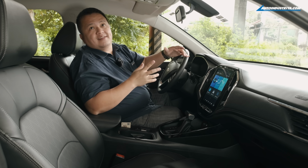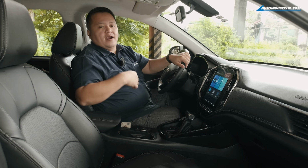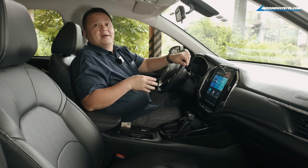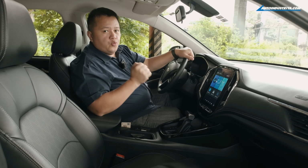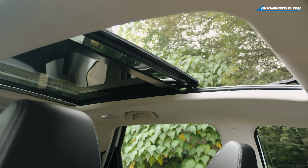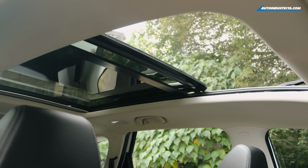Now, we wouldn't advise that you stand from here up there. You shouldn't really do that. But it gives you a nice bit of fresh air when you're out on a road trip with your family, which is something the Captiva is gonna be really good at.